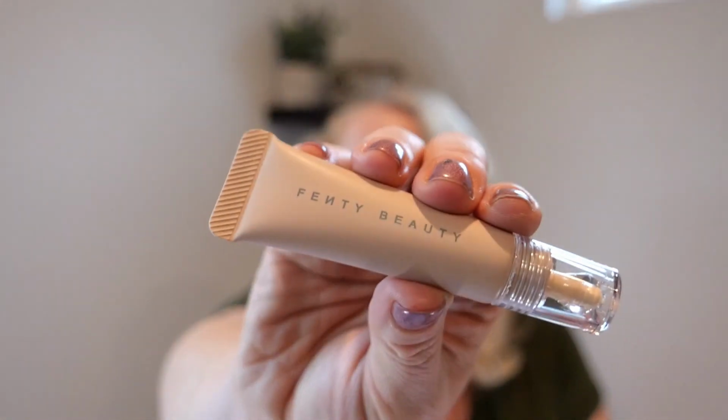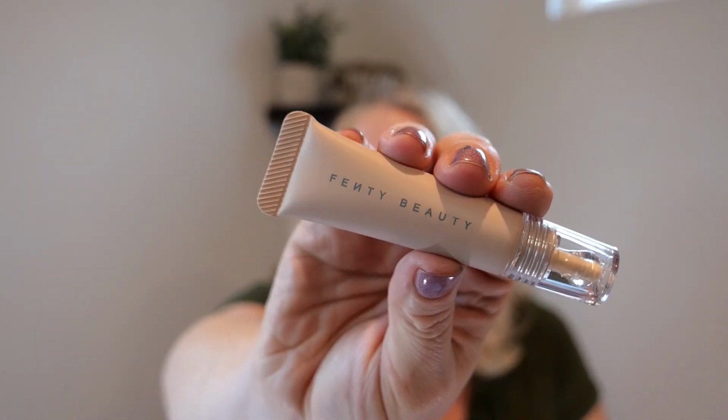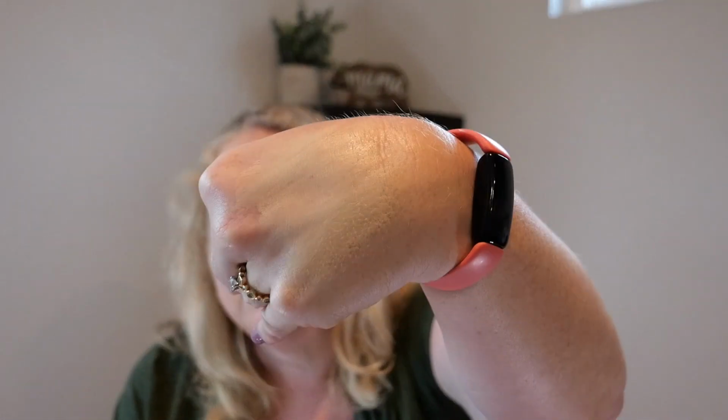So we will see. This will probably be a product I try but might not use because I tend to not use concealers. I have tried several concealers and I just don't tend to like how they look. But I do love Fenty. I do love trying Fenty. So we will give that a whirl. I wonder why they call it a brightener versus just calling it a concealer. I thought it was going to be like a product that just kind of like a highlighter for your eyes.